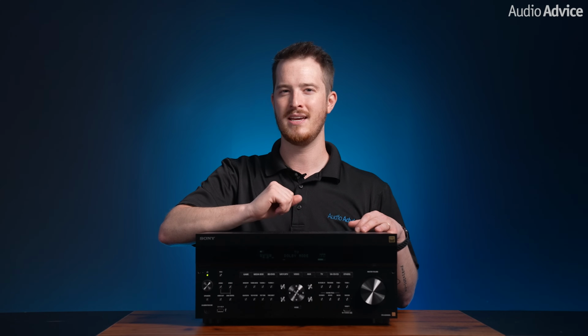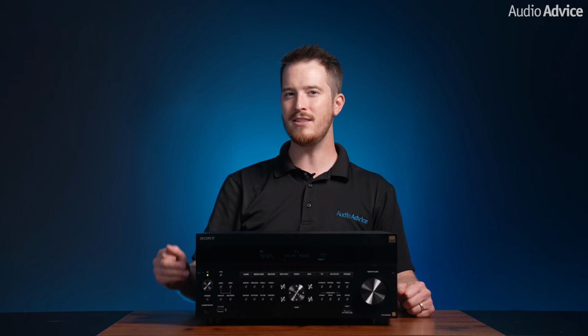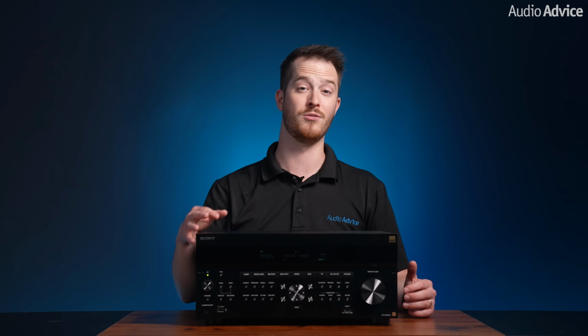When we first got our sample of the AZ5000ES, we set it up in a high-end 2-channel system to check out its audio performance quality. And the sound was pretty amazing for a home theater receiver. To us, it sounded like a very good British amp with a completely neutral sound that neither leans toward warmth or bright, but right in the middle where it should be. The rhythm and pacing was also really good for a home theater receiver.